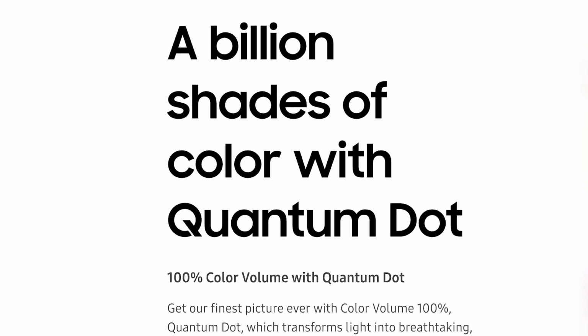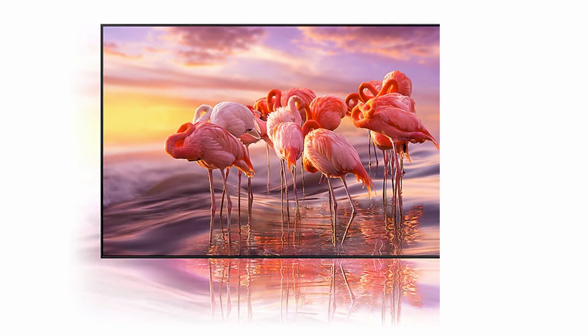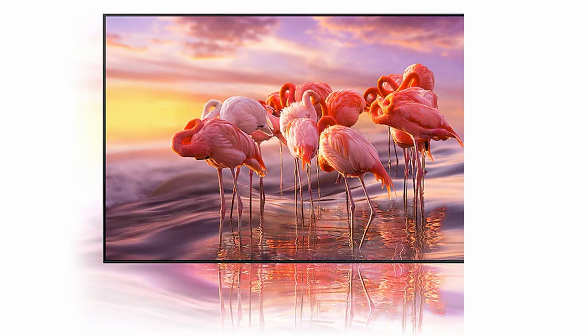The QN85A has a billion shades of color with Quantum. Get the finest picture ever with Color Volume 100%, Quantum, which transforms light into breathtaking, stay-true color at any brightness.